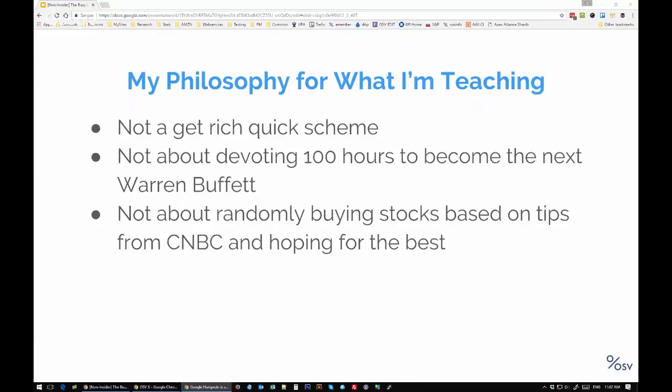Okay, so my philosophy with Old School Value is that it's not a get rich quick scheme, and it never is. And at the same time, as much as I love doing all the hard work, I love reading and looking up documents, I understand that for the most people, it's not about that. I don't want people, and you shouldn't expect, to devote 100 hours of your time to become an investment professional, the next Warren Buffett. And at the same time, I also don't want people falling prey to bad financial advice or listening to hot tips and getting burned that way.